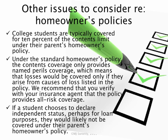College students are typically covered for 10% of the contents limit under their parents' homeowners policy. If your personal property is valued at or above the 10% limit under your policy, you should speak with your insurance agent about increasing that limit.